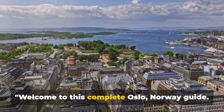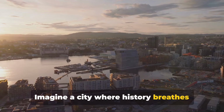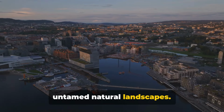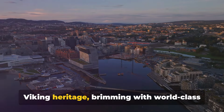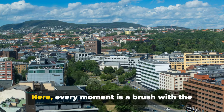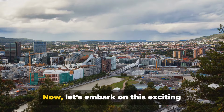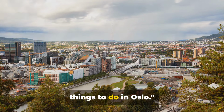Welcome to this complete Oslo Norway guide. Imagine a city where history breathes life into every street corner, where stunning architecture meets the allure of untamed natural landscapes. Welcome to Oslo, a city steeped in rich Viking heritage, brimming with world-class museums and peppered with unique attractions. Here, every moment is a brush with the extraordinary, every vista a postcard waiting to be captured. Now let's embark on this exciting journey to discover the top 13 things to do in Oslo.